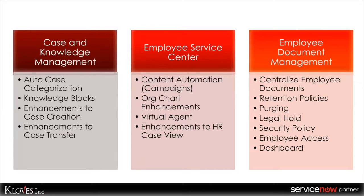On the portal side, the employee service center side, some things that are new are the content automation, also known as campaigns, for HR service delivery. Talk a little bit about the org chart enhancement. There's an org chart widget that's part of the portal that's enhanced. Get into a little bit about the virtual agent. There's a new virtual agent widget and functionality that comes with the employee service center. And then enhancements to HR case view. There's out of the box widgets for how to view a case and how it's tied to HR tasks and things like that. And brand new in London is the employee document management.